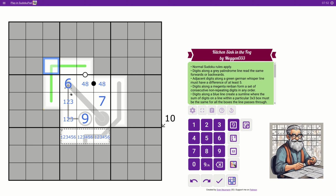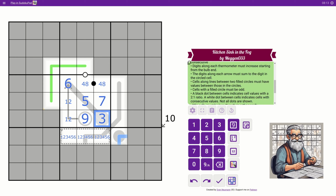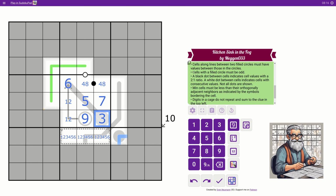Let's continue. Now, if this is 6, then this has to be 1 2 6, and it isn't 3. So those are 1 2, which leave us with 3 5 here. But we know that this goes in increasing order, so this is a 5, and this is a 3. Correct. And this shows us this filled circle, which was an odd, right? Cells with filled circle must be odd. And odd is 1, 3, 5, 7 or 9.